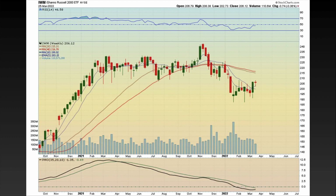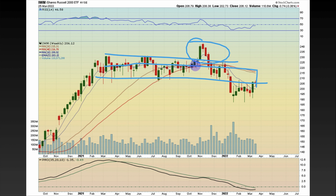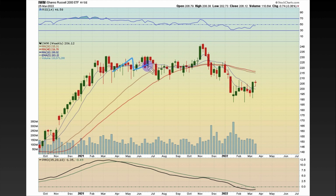If we take a look at IWM on the weekly time frame, PMO is starting to curl over, but it is below zero, still bearish. We can see here, it's been trading sideways for a long time. Is this a channel? Or are we just coming right back into the middle of this channel? We bear trapped us or bull trapped us. Is this just a longer bull trap? You've got to wonder if this is a long period of distribution. Then we had that blow off top, so it's Wyckoff distribution or whatever.